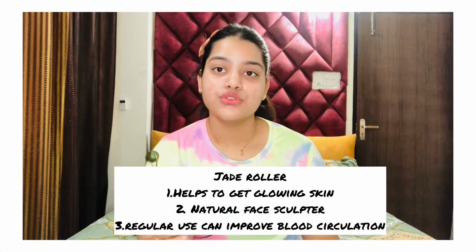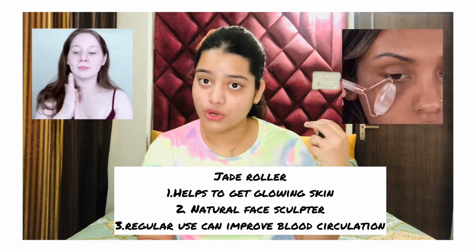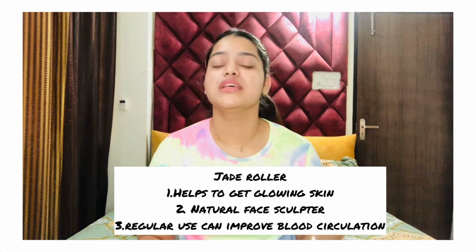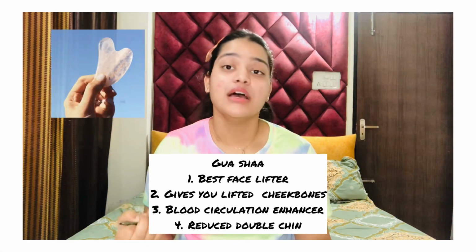So firstly we'll talk about the benefits and the uses of how to use both the products. So the Jade roller is used to have a glow on your face, to remove puffiness and to make your face more glowy. It will make your face just so good if you use it regularly, मतलब दिन में 2 बार. And gua sha is used to lift your face, to give a defined look to your face, reduce your double chins and everything, and it improves your blood circulation. So दोनों के अपने अपने benefits है. So it's better that you buy both the things. आपको single भी मिलते हैं, but the good brands they give you both the items.